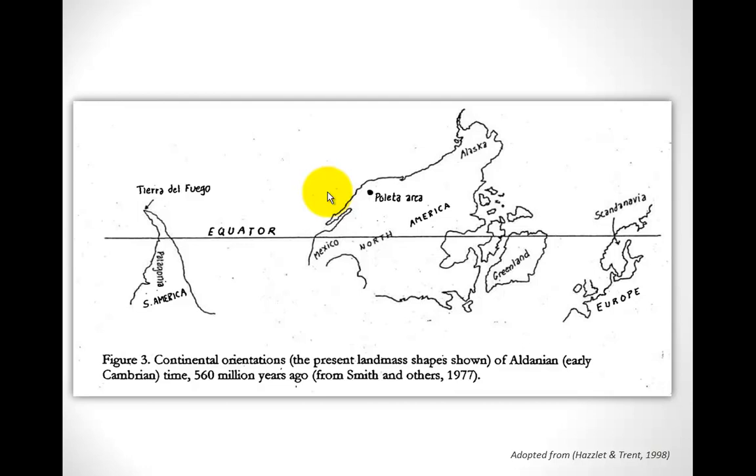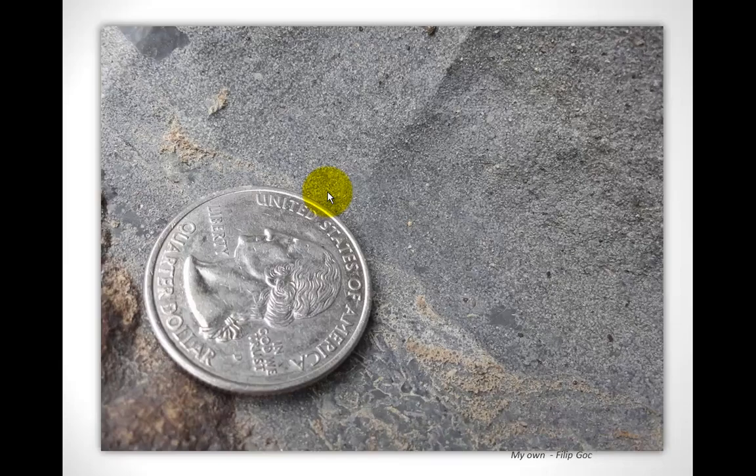There are limestones, there are shales today. Oh, wonderful! There's actually oolitic limestone, which most of us probably saw in the Rockies. This is my own picture from the Glacier National Park area.